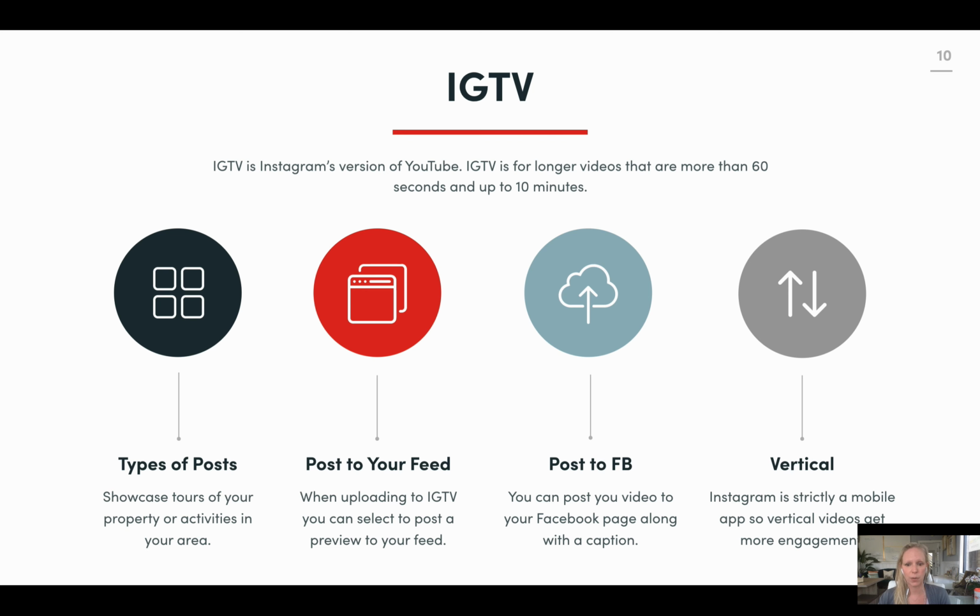I do this. I work on my phone. When I don't have my computer, I work on my phone quite a bit. Everything's got an app that syncs to my phone too. Why not? So filming vertically is probably a transition we're going to start seeing in a lot of things just because of our mobile platforms. So you do need to do your IGTV vertically, or edit it so that a horizontal video is now vertical and people can still see it.